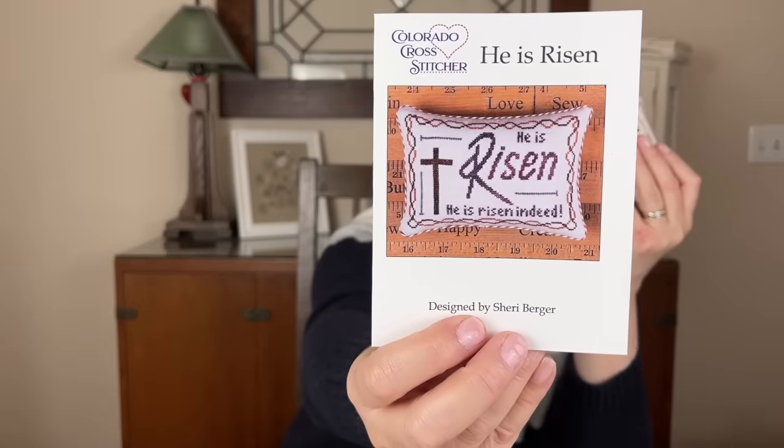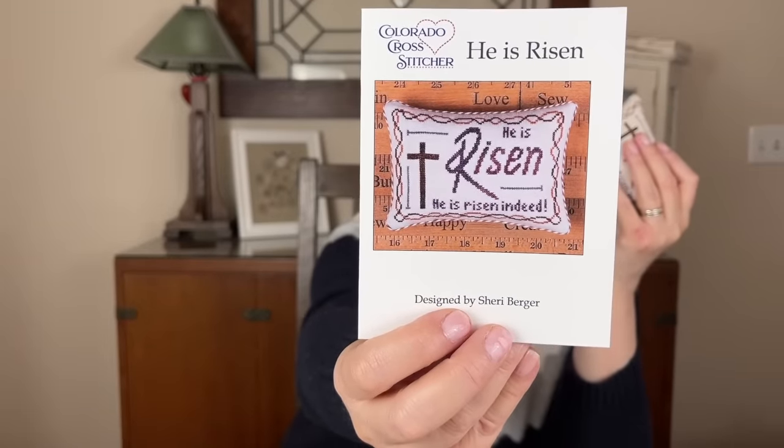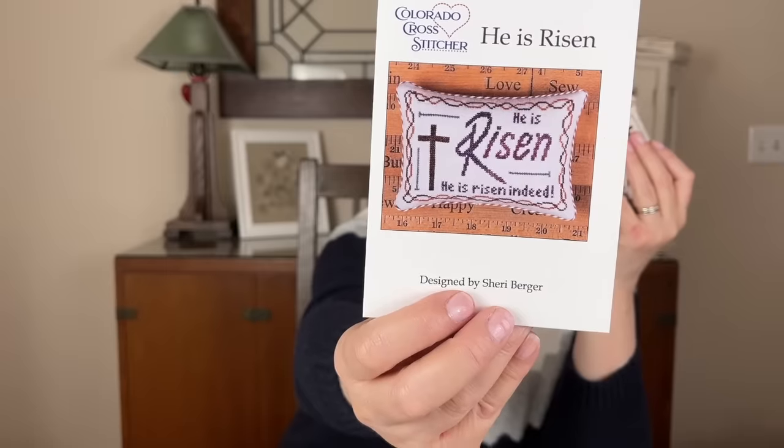I have plans to do a lot of fun Easter things to put on display, but I wanted a He Is Risen, and I did a He Is Risen in more of a grapevine wreath kind of thing from Cross-Eyed Cricket years ago. So I'm glad to have a second one. So here's the pattern. It only takes 4 threads and it is in color. So that's the first one, He Is Risen.